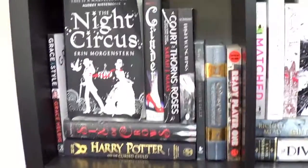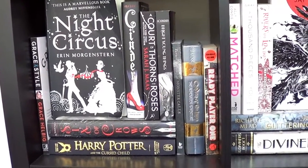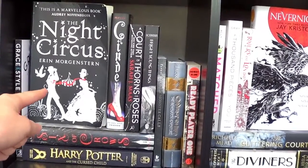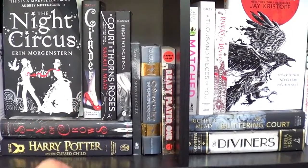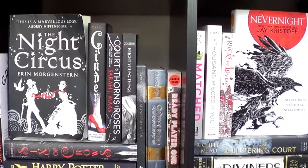Libba Bray. Over here we have my favourite book and also probably my least favourite book, Grace and Style, The Art of Pretending You Have It by Grace Helbig, The Night Circus by Erin Morgenstern, Cinder by Marissa Meyer, my second copy of A Court of Thorns and Roses by Sarah J. Maas. I have two, one for lending and one that is signed.